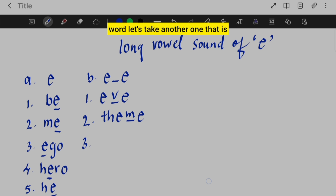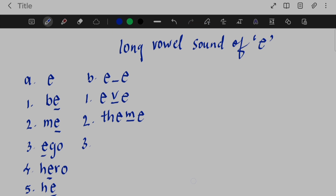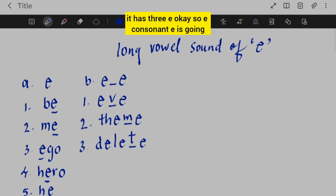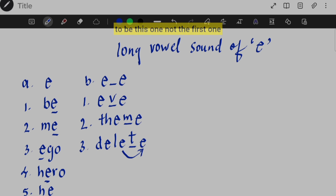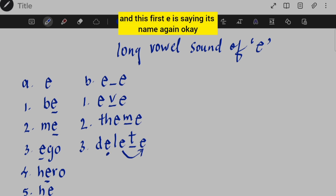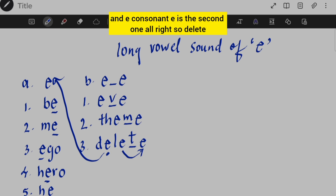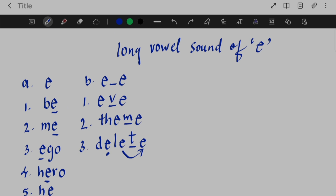Let's take another one, that is D, E, L, E, T. Okay, so again here also if you see it has 3 E. So E consonant E is going to be this one, not the first one, and this first E is saying its name again, that is the single E. E consonant E is the second one. All right, so D, E, L, E, T, delete.